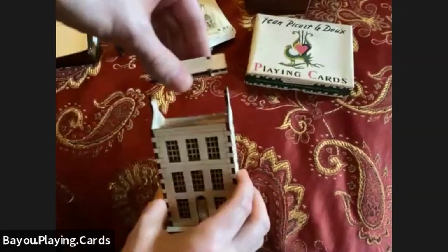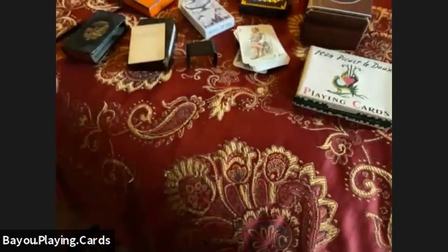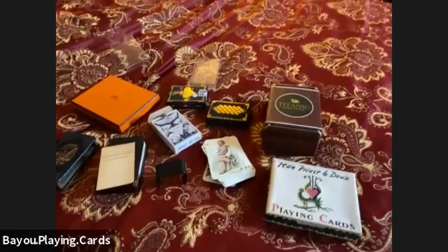Yeah, I felt lucky that I was able to pick one of these up. It reminds me, Jay McKinstry likes to build old factories, and it reminds me of that.